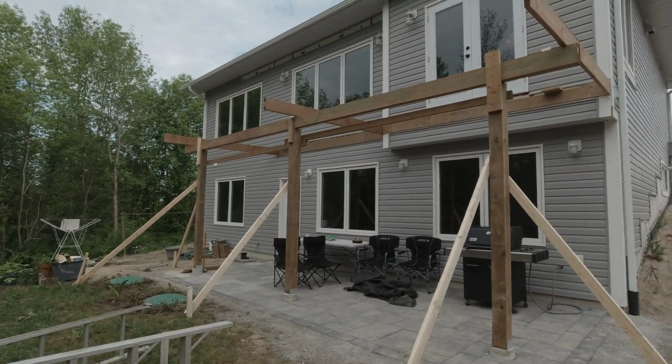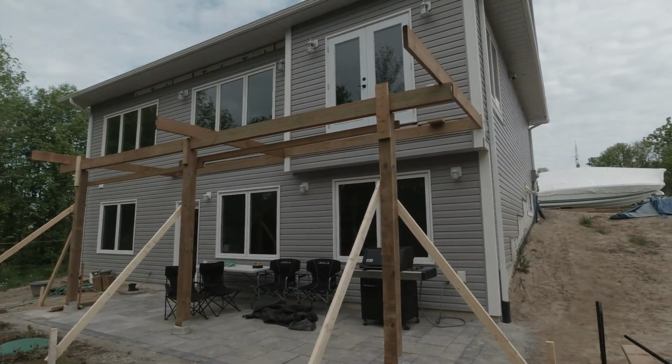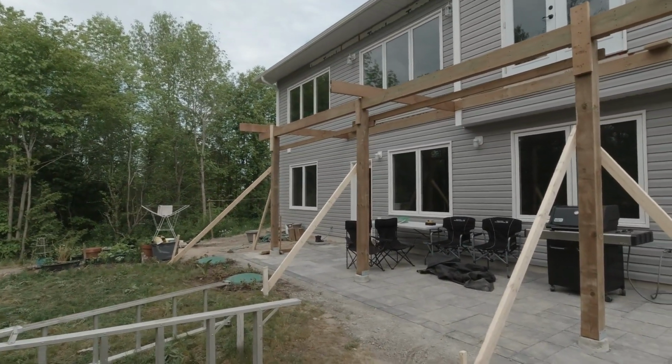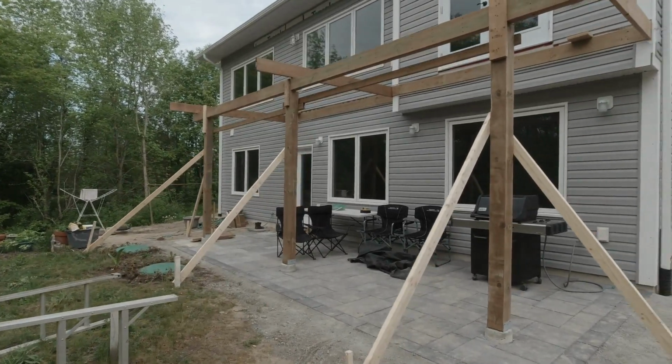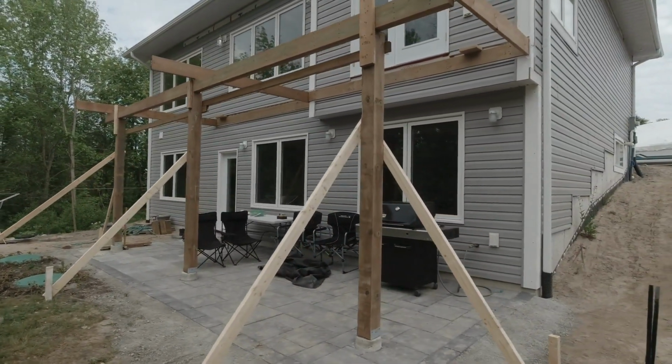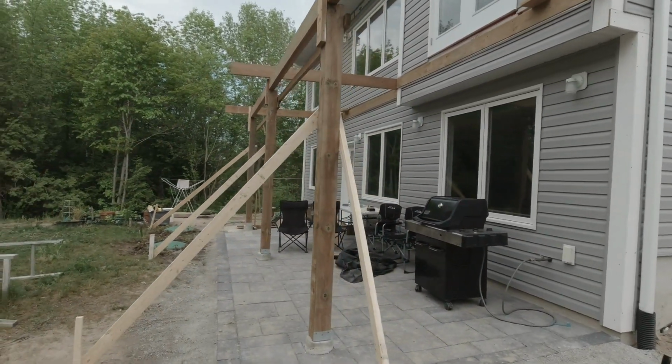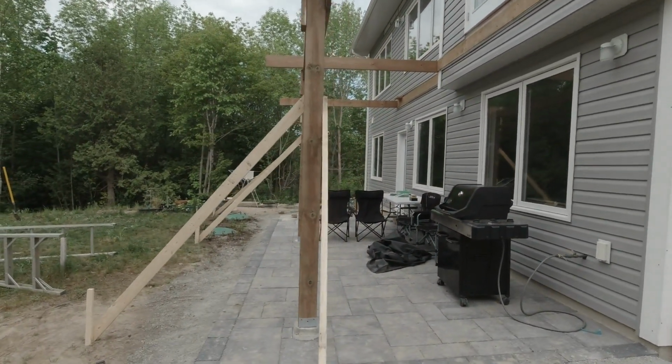It is Sunday morning. Here is our progress after day one of building our deck. Might not look like we did much, but believe it or not, this was the hard part, getting it started at 9 feet in the air.